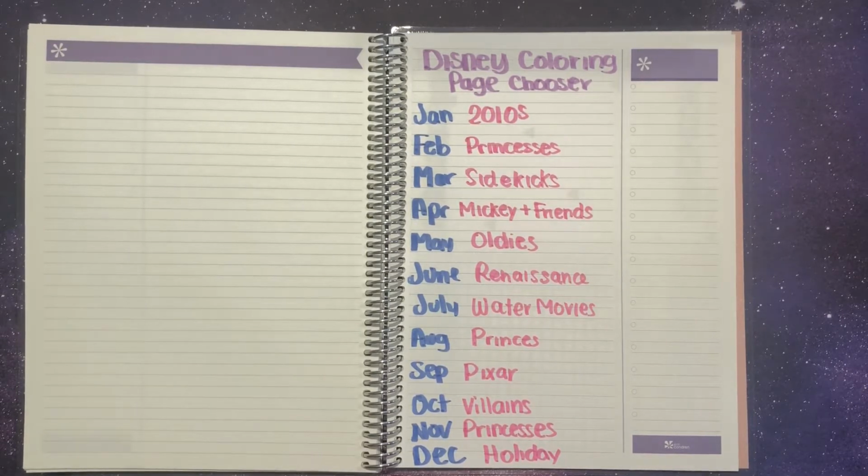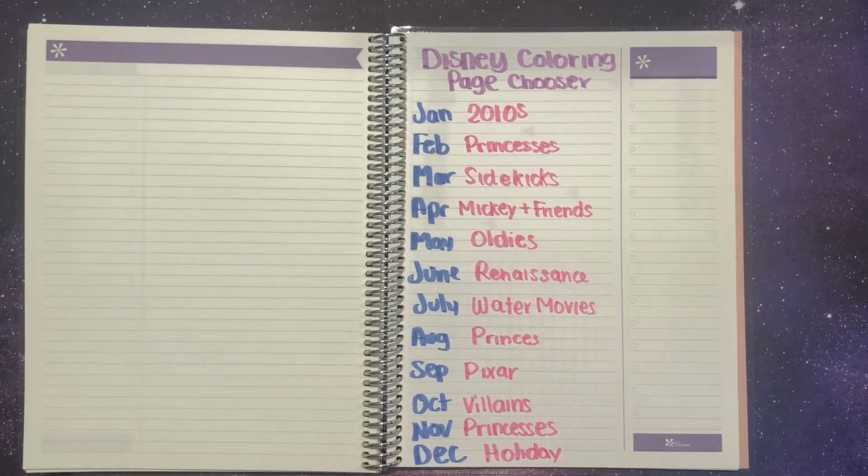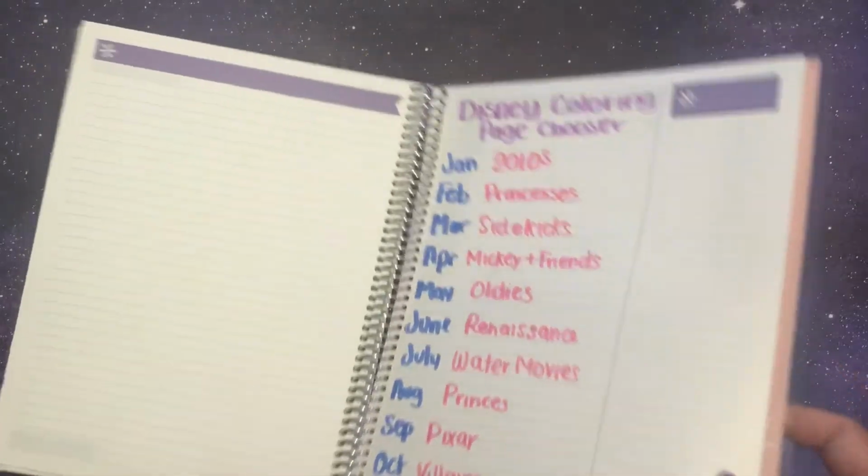So I'm going to do water movies in July, Prince is in August because it's my husband's birthday, Pixar, villains, princesses in November because it's my birthday, holiday ones. I never end up doing any pages over the holidays, but there are a lot of Mickey's Christmas Carol in the one book. 2010 I'm going to do in January because January is new and those movies are new. More princesses because there's a ton of them in there in February for like love. Sidekicks in March, Mickey and Friends in April, oldies in May. So there's that. Again, purely for personal use, but that's what I plan on doing.